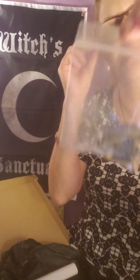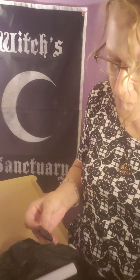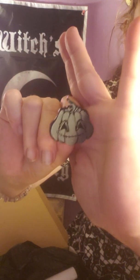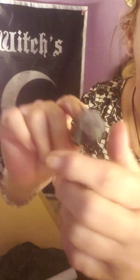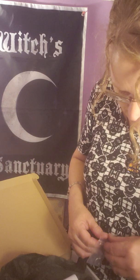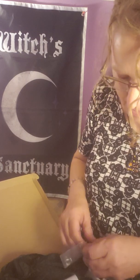I got this little baggie. Let's see. Oh, that's cute. Black pumpkin pin. That is adorable. Cute. Ooh. Another little bag here. This one's a little hard to open because it's teeny tiny. Okay.